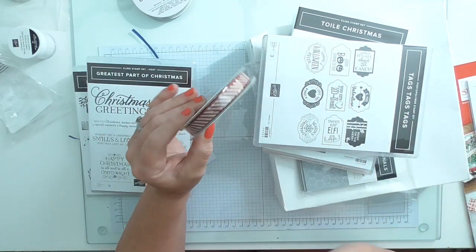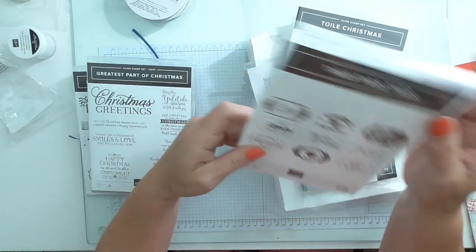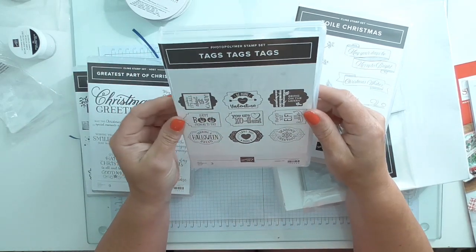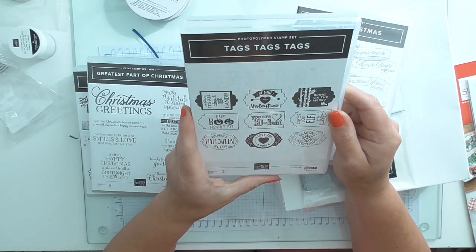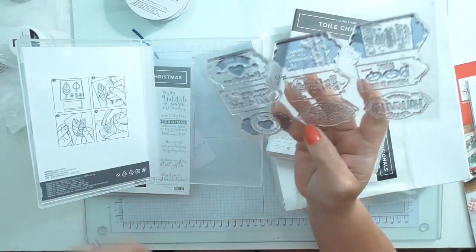And this was another one from when I spun the wheel. And this is a candy cane ribbon. And then tags. This is an awesome set. A lovely lady called Sue Phillip from Canada shared this with us. That was her presentation. And it's brilliant because they are photopolymer, and they come in sets of 3.